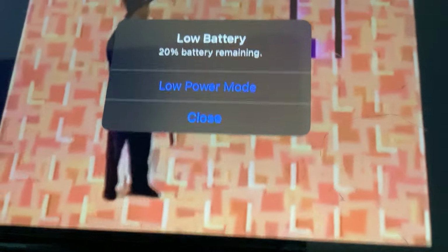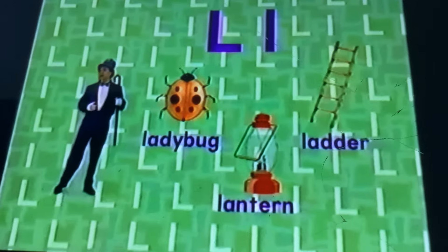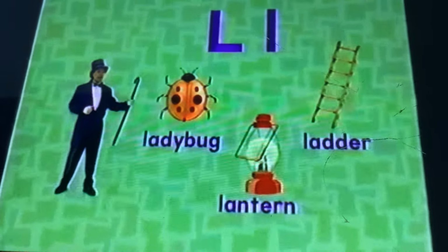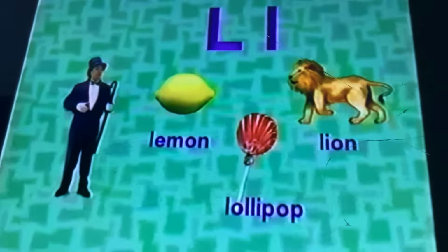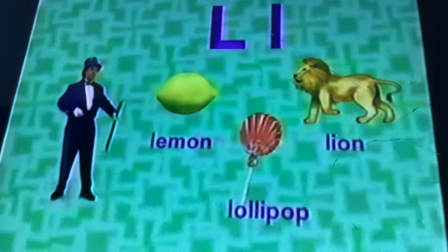Let's learn letters like never before. See the capital L and the lowercase l? There are L words for us to learn. Ladybug, ladder, and letter. Sing L words, then jump and hop. Lemon, lion, lollipop.